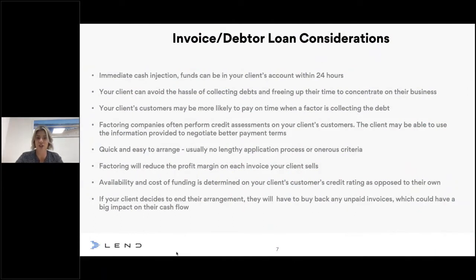It's an immediate cash injection, so funds can typically be in your client's account within 24 hours. Your client can avoid the hassle of collecting debts, freeing up their time to concentrate on their business. Your clients may actually be more likely to pay on time when a factor is collecting the debt. And factoring companies will often perform the credit assessment on your client's customers, so the client may be able to use the information provided to negotiate better payment terms.